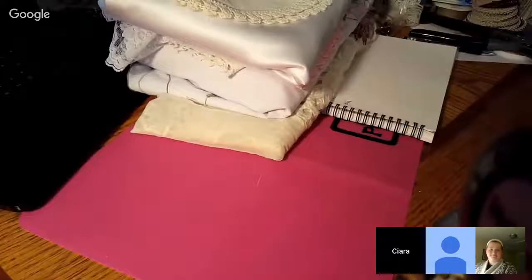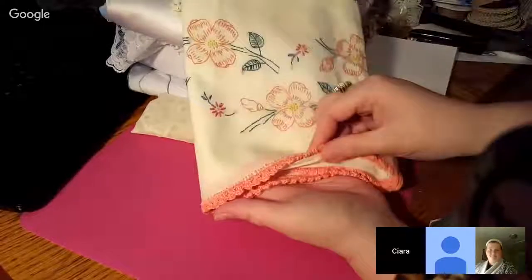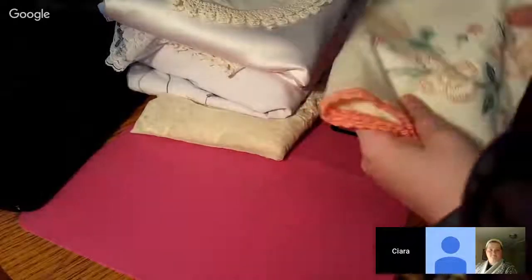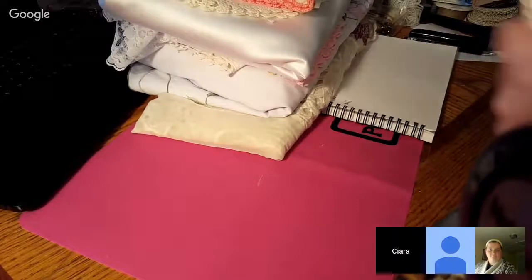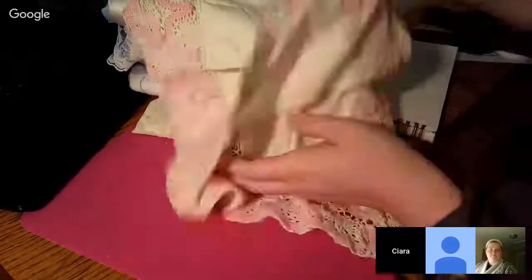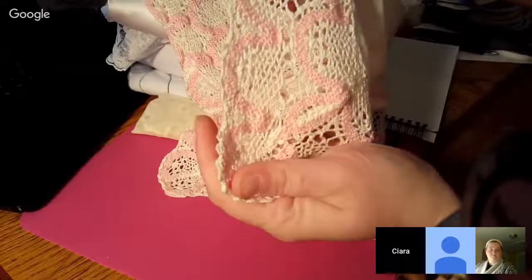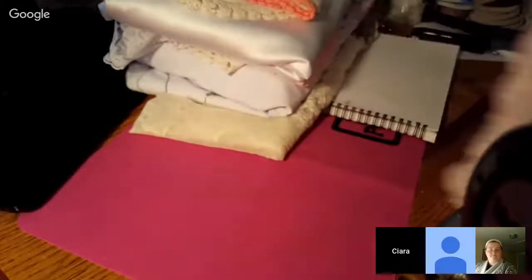So there's that one. And then another, this is all embroidered and has the peach crochet along the edge. And this is a pillowcase. So lots more pretty embroidery. And then this is a table runner with this pink trim. I'm not sure what this is. It's kind of like crochet, but it's not. It's definitely unusual, but it's like a cotton trim.